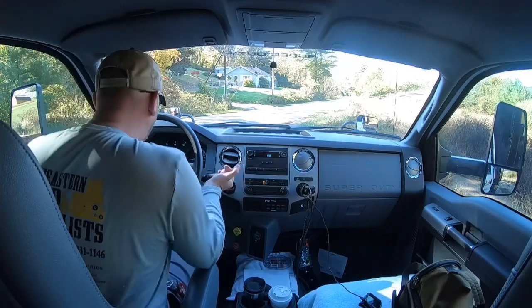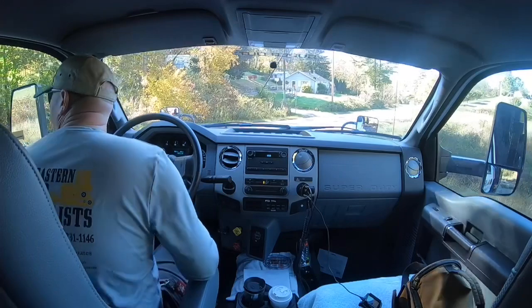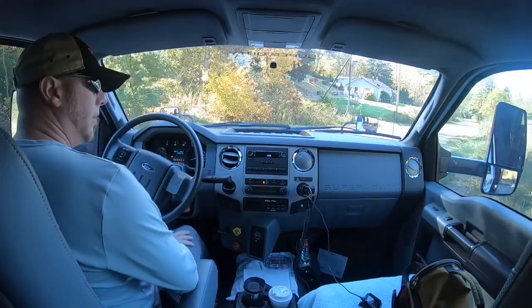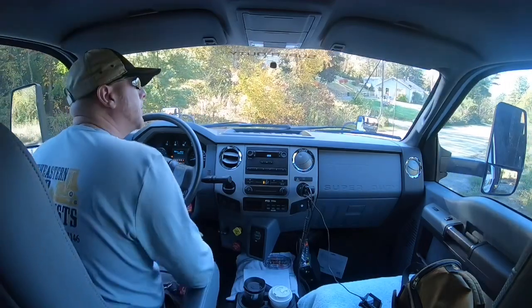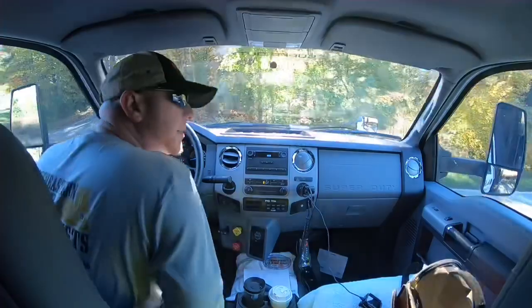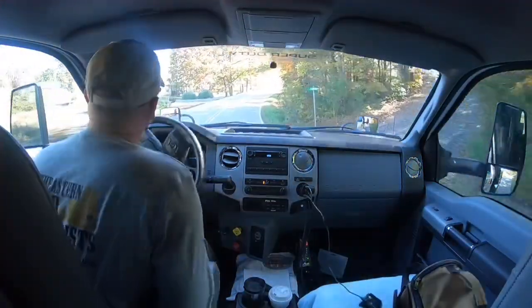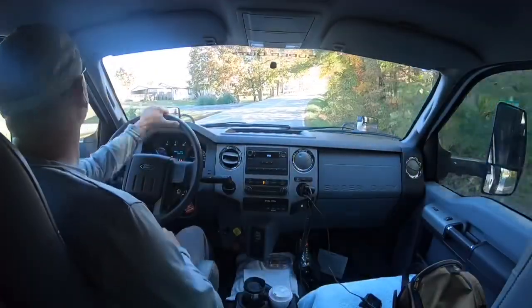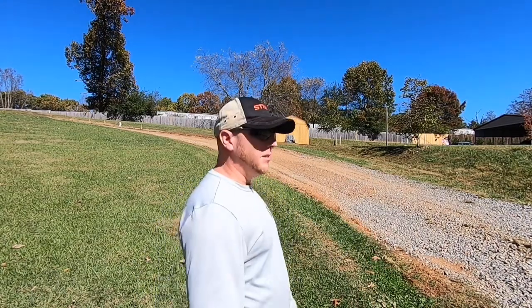All right, we are ready to roll to the quarry. I wish Hedrick Industries had a quarry over this way, but they don't, so we're going to have to go visit Harrison's Allen's Creek quarry.